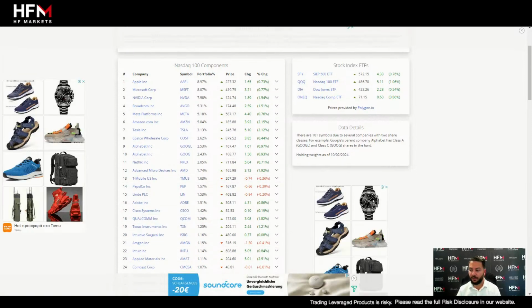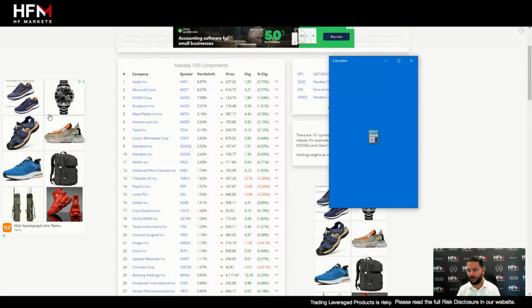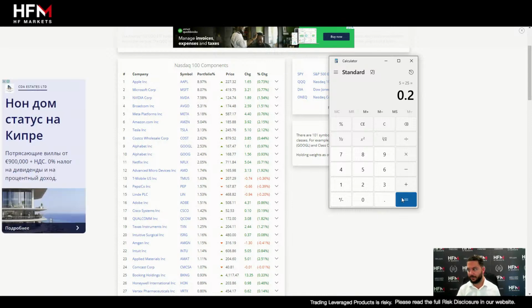What a lot of other people do is they look at all stocks which hold 1% and above. So at the moment, it's the top 24 stocks. So you can see here, top 24 stocks. If we look at those 24 stocks, 1, 2, 3, 4, 5 are declining. So if we do 5 by 25, 80% of the most influential stocks of the Nasdaq is increasing in value.